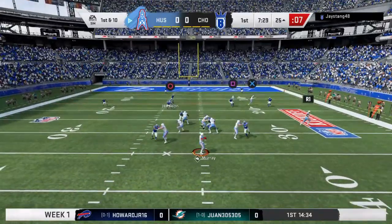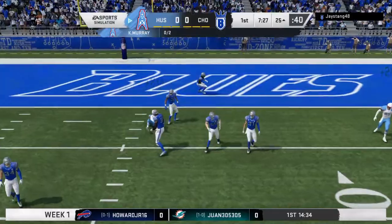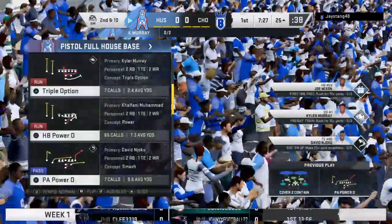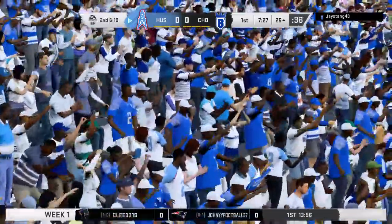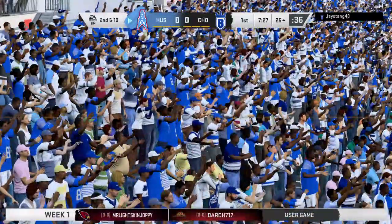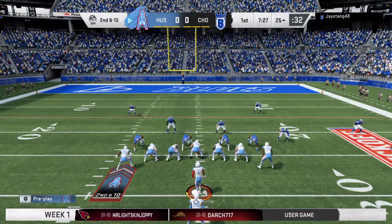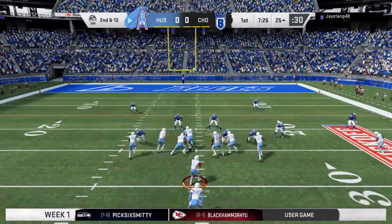On 1st and 10, here's Murray. And that is incomplete. He couldn't hold on through the contact. Brings up second down. The positioning here is key. As a defensive back, you're taught 99% of the time, make a play on the football. But in this case, making a play on the man was all the difference. That's what forced the incompletion.